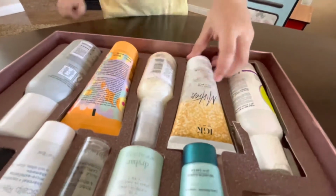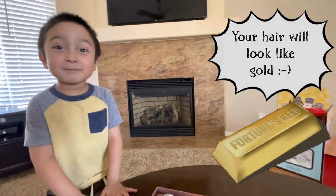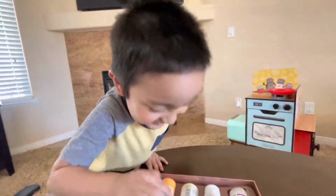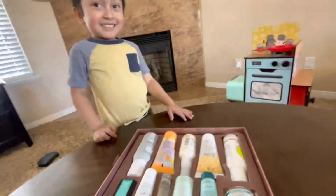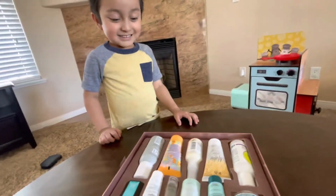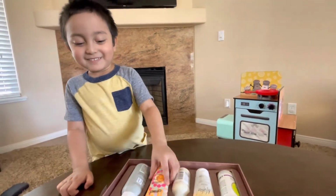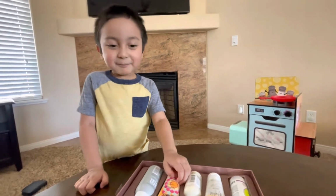This. Okay, what about that? Is it gonna make your hair gold? It will make my hair gold. Why do you keep walking away? Mommy, see that? You need to stay put, Philip, so you can explain the products. You can speak about the products more, the features of the products.